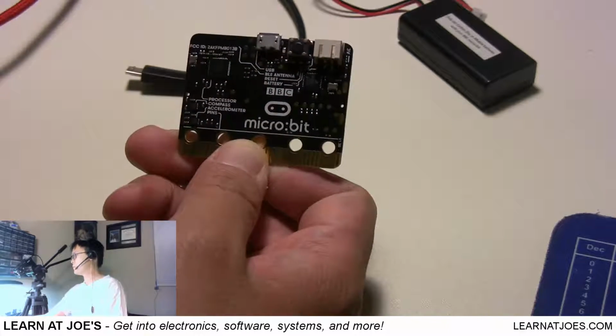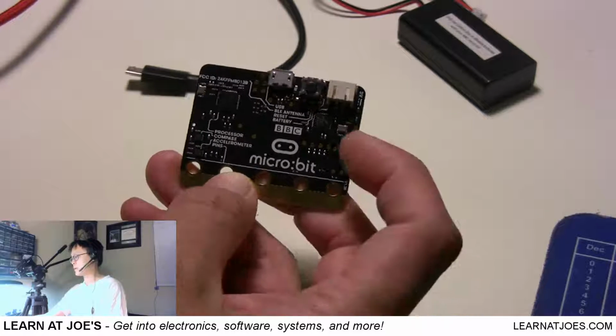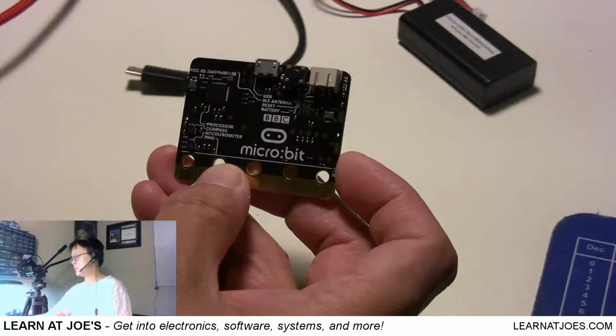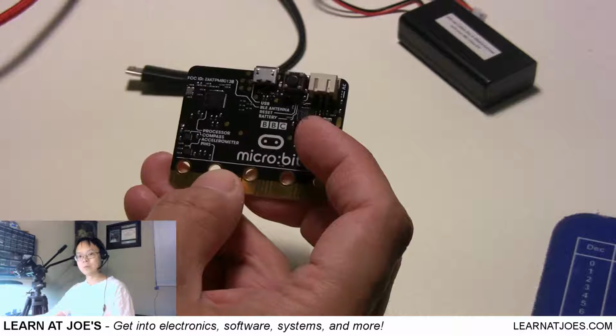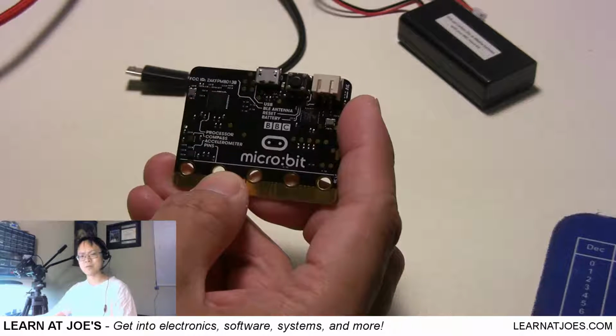One of the other features on this board is that it's Nordic nRF51 based, for the engineers out there, and it does have Bluetooth. So there is a Bluetooth mobile application based way to do this as well, which I haven't explored yet.